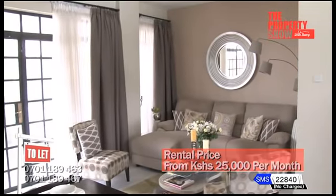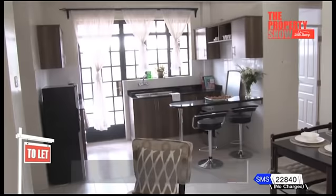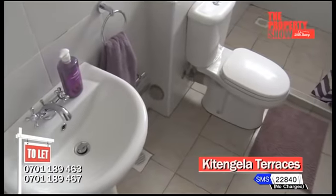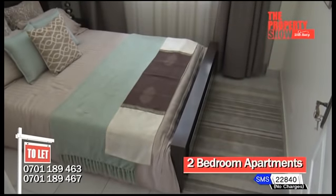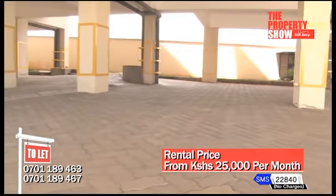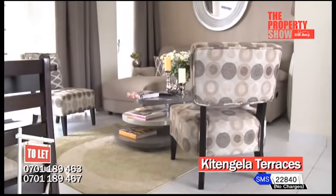Accommodation includes lounge with balcony, large windows bringing natural light, dining area, open plan kitchen with granite worktops, Dobie area, state-of-the-art finishes with attention to detail, visitors cloakroom and master bedroom ensuite. Salient features include perimeter wall with electric fencing and a guardhouse, ample parking space and adequate visitors parking, Kiambu paved walkways, solar water heating and borehole.